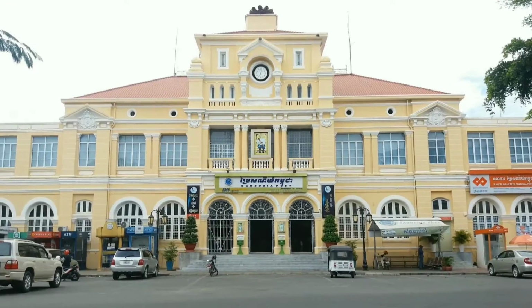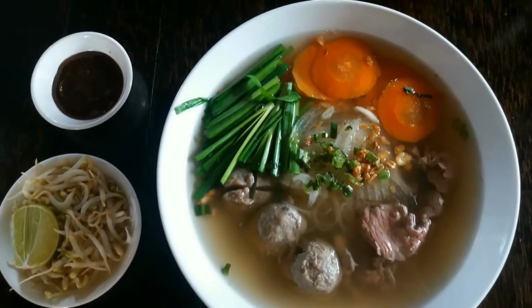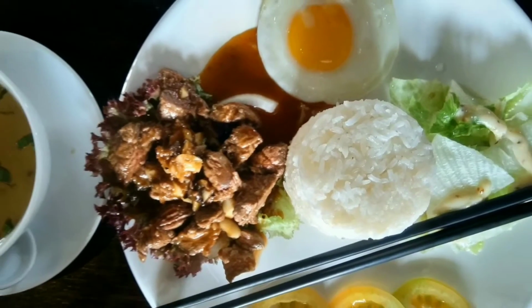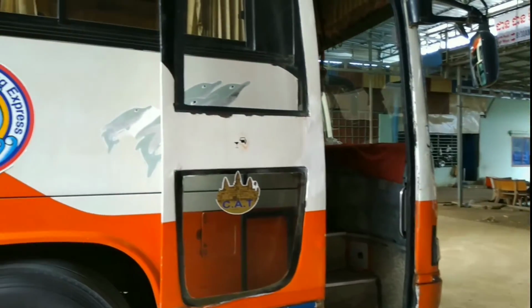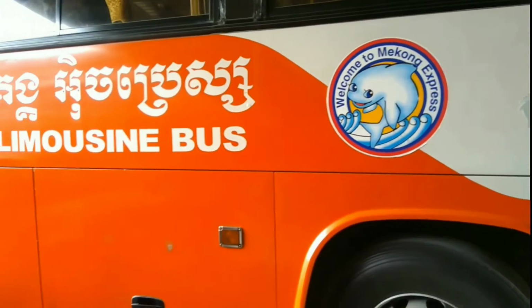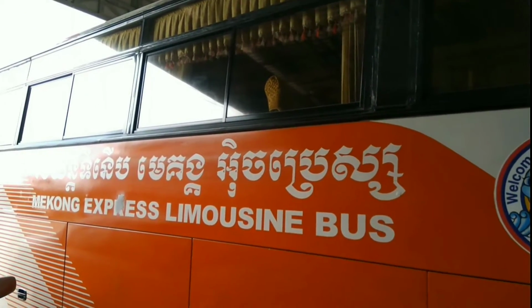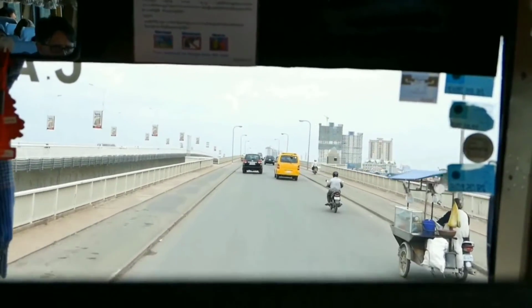This historic main post office building has a very popular restaurant, and I have decided to have my lunch here before boarding my bus to Siem Reap. I have booked my ticket on this Mekong Express bus, one of Cambodia's fastest growing transport companies with operations in both Cambodia and neighboring Vietnam.